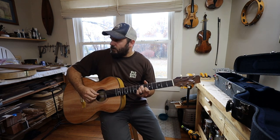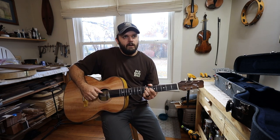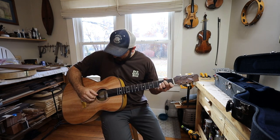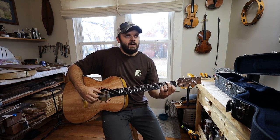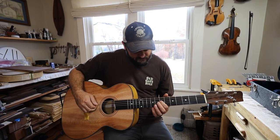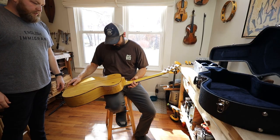I think I've only ever played solid top mahogany. Like that one will be one of the only other solid tops of a hardwood. So it's really interesting to hear because it doesn't sound like mahogany. It's a little more bright, like crisp. It's got a very nice, unique sound. I like it. And I'm super happy with it.